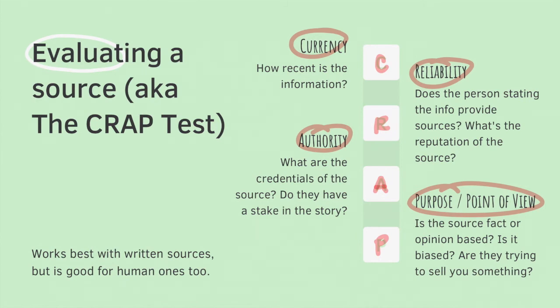You want to first evaluate it for currency. How recent is the information? How recently was the source updated? Something from last year is probably going to be a bit more reliable than something from 10 years ago.